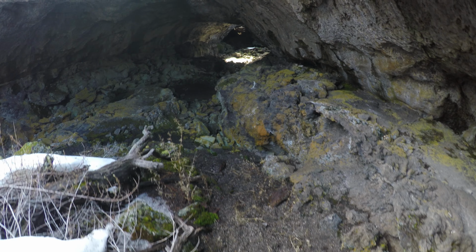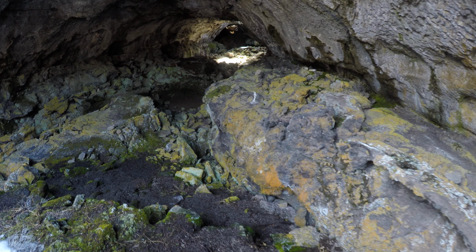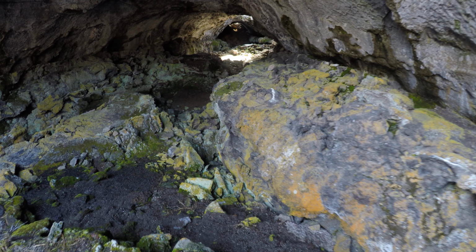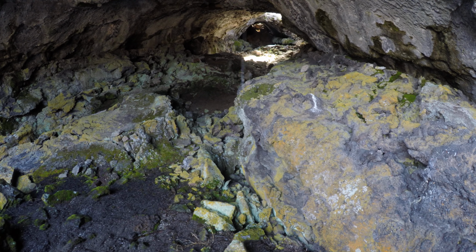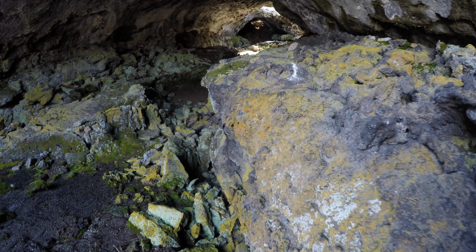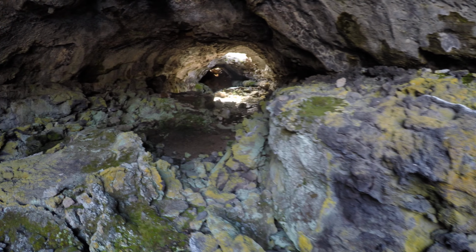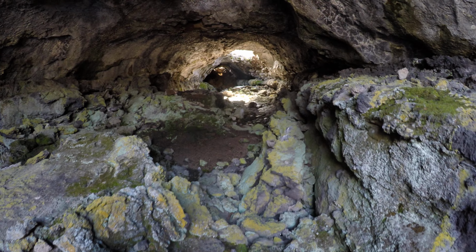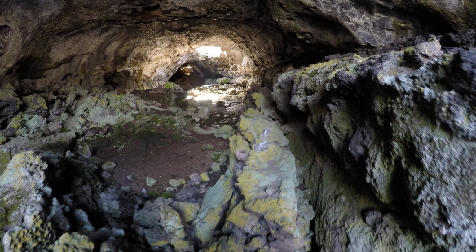But boy, look how uneven the floor is here. So much natural light, though. Just skylight after skylight after skylight. If you're afraid of the dark, you probably shouldn't be caving, but this would probably be a good cave to start at, except it's not a tourist cave. So, good luck finding it.